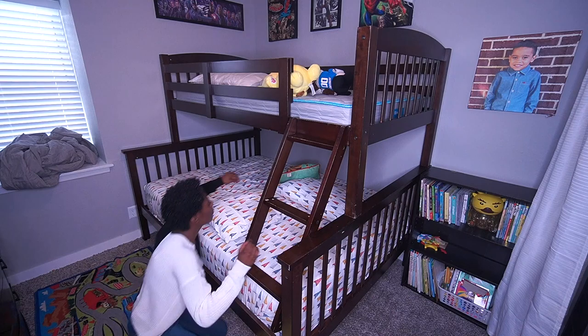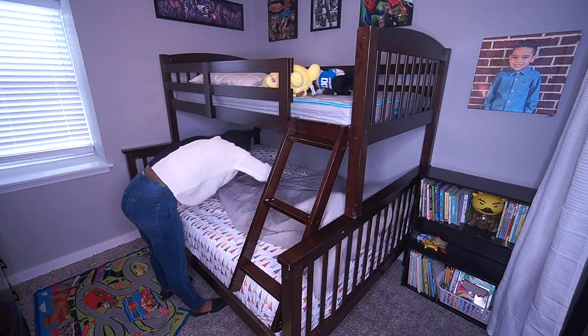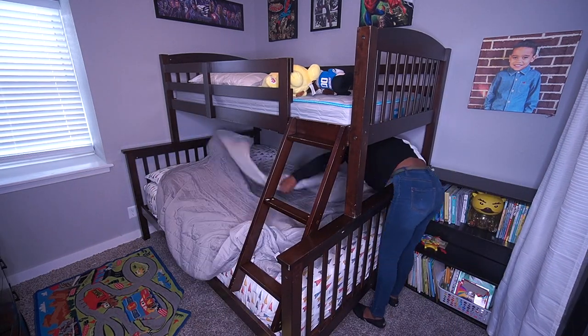I was so excited to be adding the finishing touches to the boys' room. I added fresh linen and we went with the colors gray and blue for their beds. Their room looked and felt so much better.